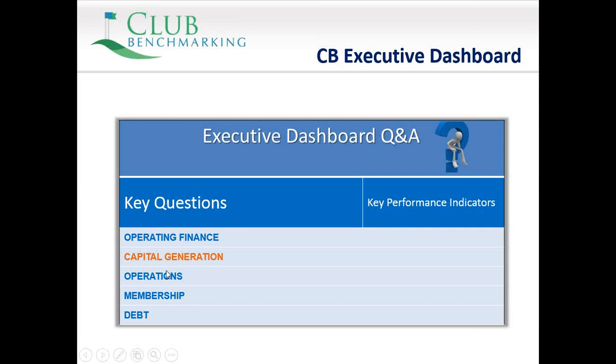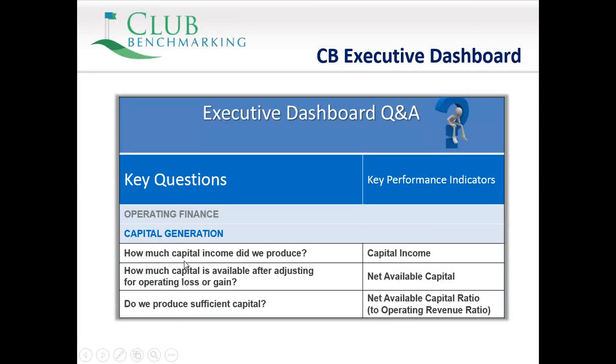So we're going to look at the capital generation piece. Specifically, when we think about a KPI, a key performance indicator, the bottom line is we're really trying to answer a specific question, right? Any KPI should have a question behind it that you're answering. And that's what we're doing with these three. Every KPI in the dashboard has a key question, and these are relatively simple to understand, right?